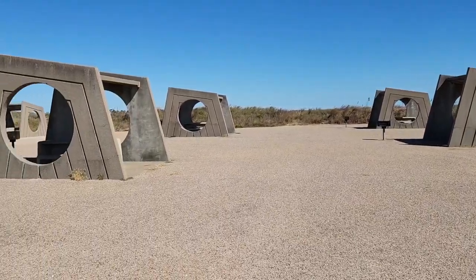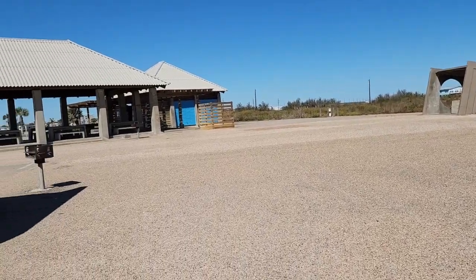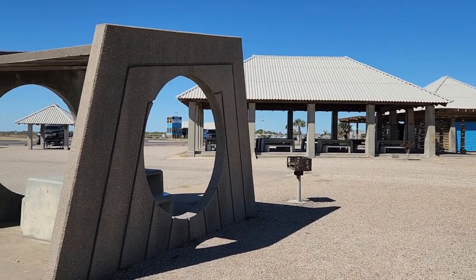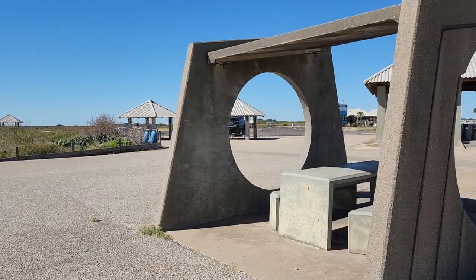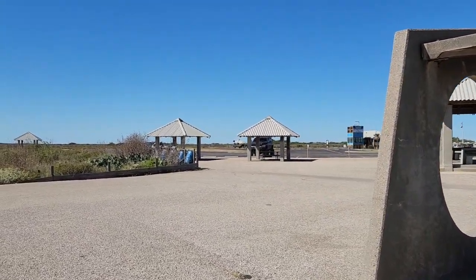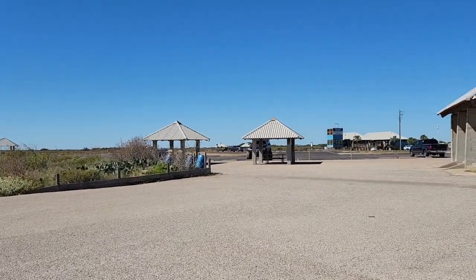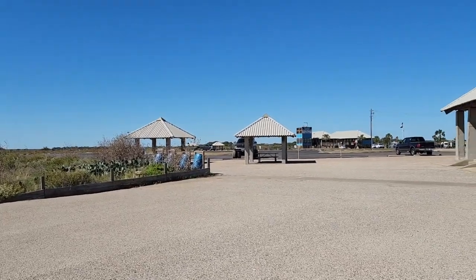This is at the Jetty parking lot, which is very close to the Welcome Center. You can see it right through there. And there is room for RVs if you bring your RV with you. We did not bring Faith with us today. Not our RV Faith anyway. And we just left her at the campground.